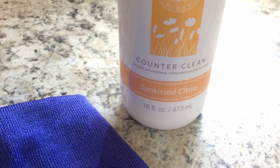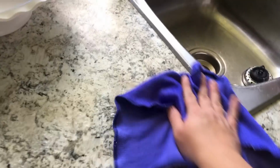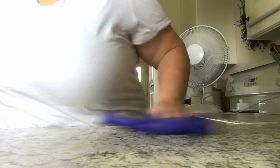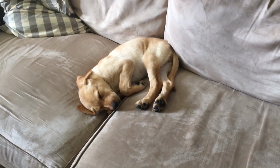I used a bit of the Scentsy Counter Clean in Sunkissed Citrus to clean off my counters and my sink. This stuff is really awesome for stainless steel. This is actually a Fly Lady purple rag, she calls them. It's just a microfiber cloth, and it's one of my favorite cleaning tools. It just cleans so well. You actually don't even need a cleaner.